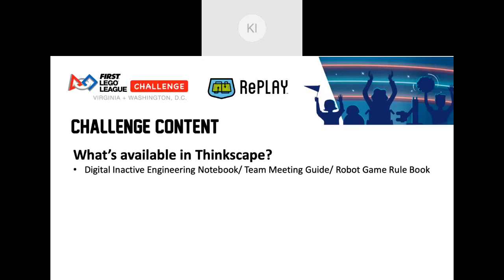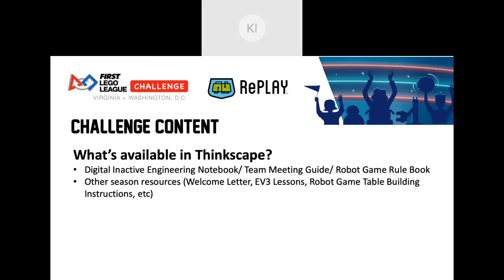So they actually have digital PDFs that you can send to your team members where they can be filling things out and entering things. They have the robot game rulebook there, the team meeting guides. So you will have as many digital copies of the engineering notebook as you need. I know that was one of the issues that got brought up, is they only sent us 2 physical copies. We have given some feedback to First about that, but you will have access to as many digital copies as you do need, and I will fix that spelling, that typing error.